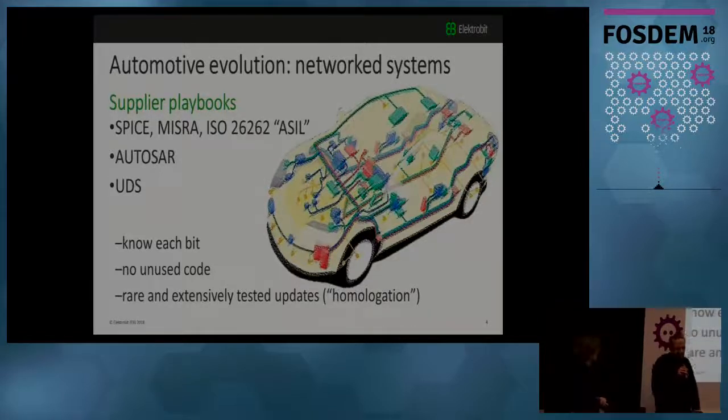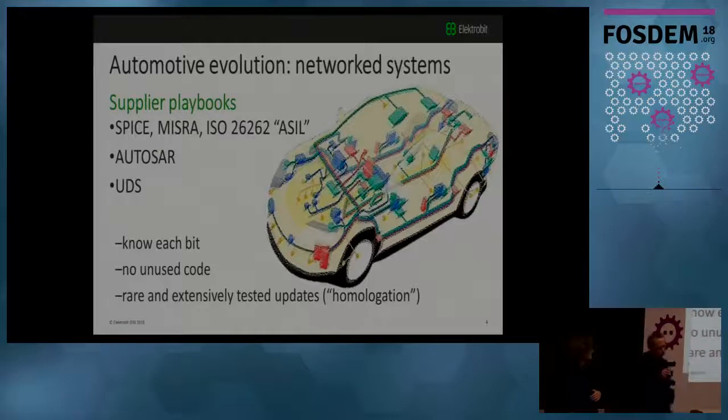There are some rules we have to stick to in this domain, like SPICE, MISRA, which is the C rules, and ISO 26262. It's about functional safety, a very hot topic at the moment. And currently, if you look at cars that are in the field nowadays, they have large networks of maybe 60 plus electronic control units for motor control, for braking, for power steering, and so on. But we still are in this domain where we know each bit and each line of code. And there is no unused code.